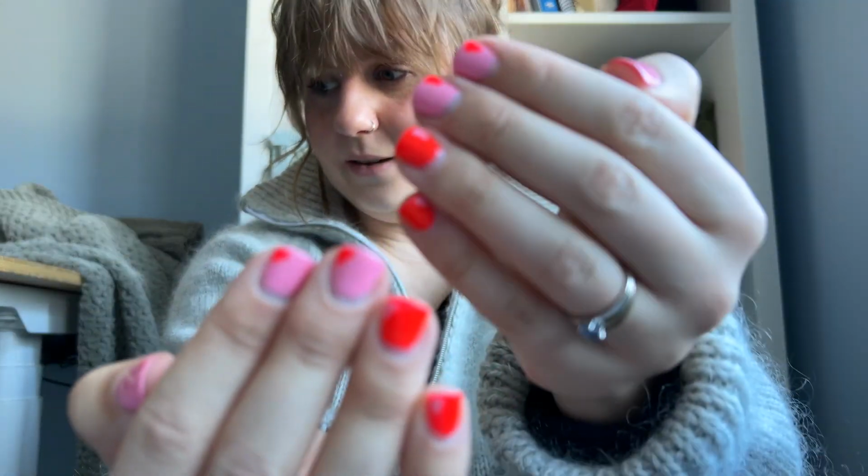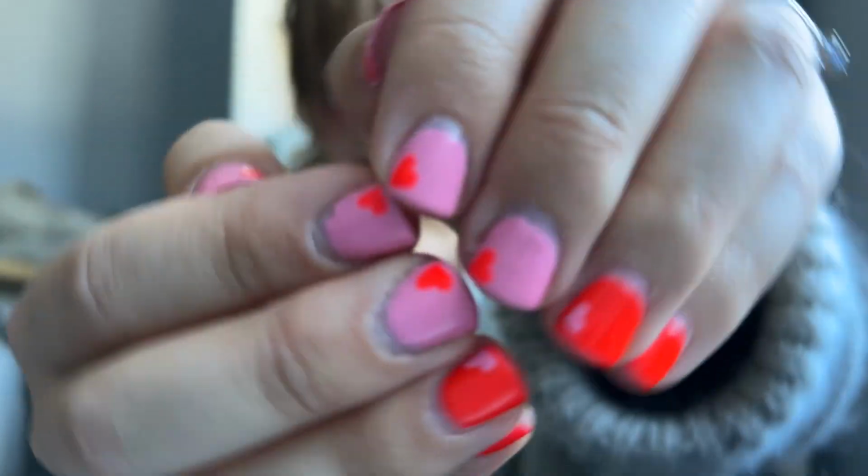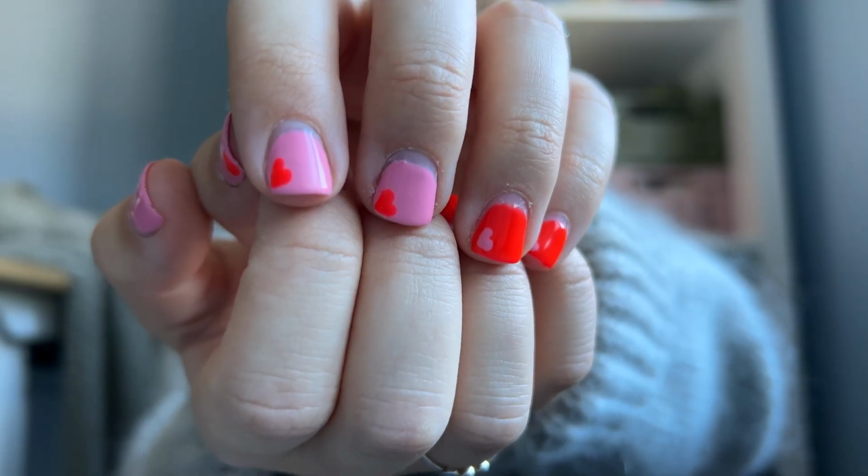I also did my nails. Is it going to focus? For Valentine's Day. They've got little hearts. So I've got those going on. So that is the vibe of the day. I'm sitting on the floor in my office, and we're going to just talk about some yarn.